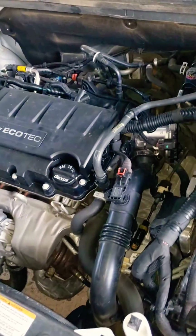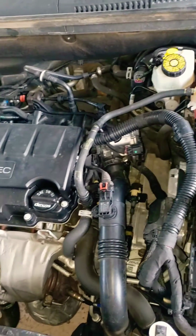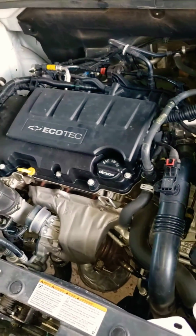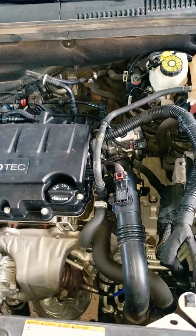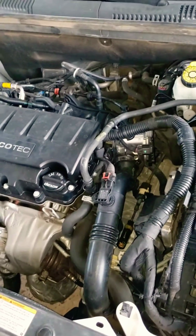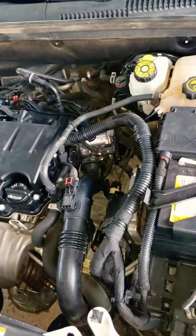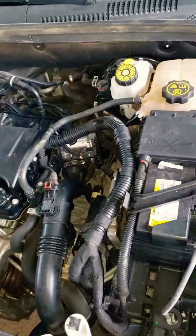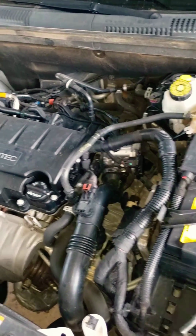And I was just gonna kind of tell you guys what kind of issues we were having with it and what we did to fix it. And it's actually quite easy to swap out, but I'm not giving any advice on how to do it, because I'm not a mechanic. So if you feel comfortable doing it yourself, it's pretty simple. But you can also go to your local mechanic. You can go either way about it.